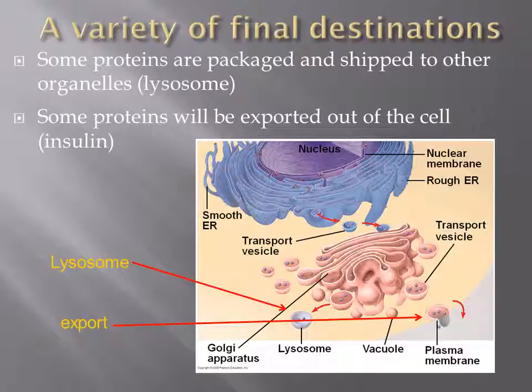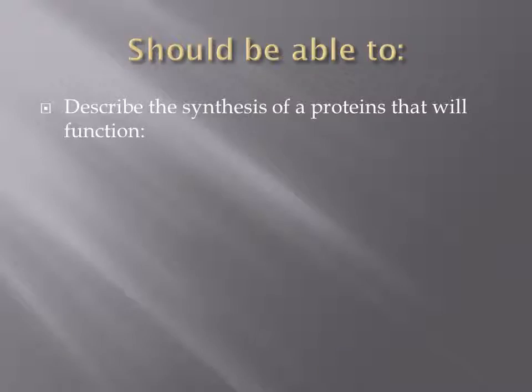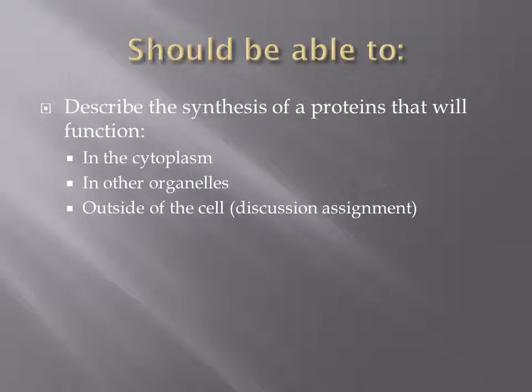Important differences here. So we went through this flow of information, starting with that DNA, moving to manufacturing RNA, moving to the ribosome, rough endoplasmic reticulum, in these vesicles to the Golgi, and then packaged into vesicles that can leave the cell. So what we should be able to do at this point is describe the synthesis of a protein that will function in the cytoplasm, in other organelles. We talked about the lysosome as an example, and those proteins that are going to be destined to go outside of the cell. When you're focusing on your discussion board assignment, I want you to focus on proteins that are destined to be exported outside of the cell.